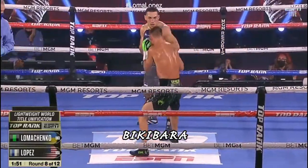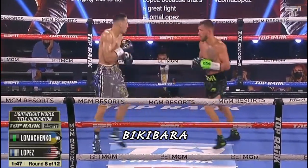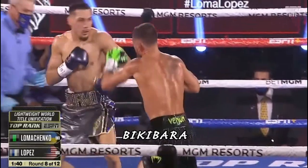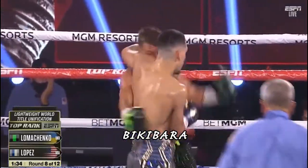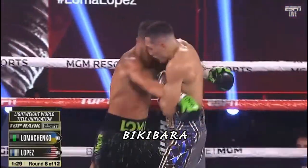Nice step around right there from Lopez. I said anytime Loma tries to get on angles, step around with him. And you see it again. He steps with him. Split the guard with a right hand. Oh, and there's a left hand from Lomachenko. And now he comes into the pocket and they're exchanging. Lomachenko's best offensive surge of the night. It comes at the halfway point of round 8.